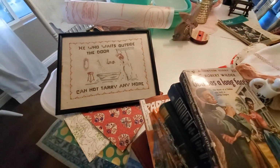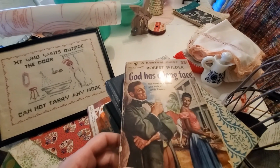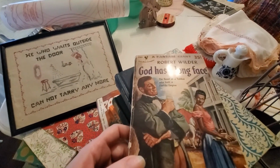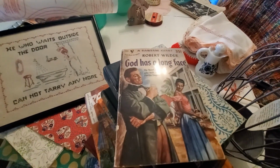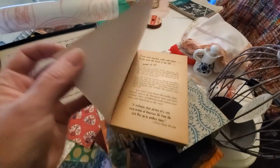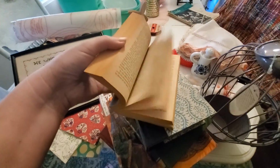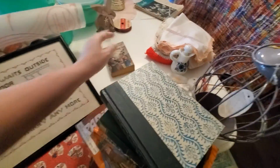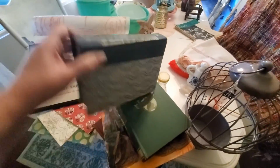Grabbed some books at the Emporium. This one was just bizarre as could be. God Has a Long Face. The novel of a Yankee who built a Florida empire. This is definitely not politically correct now. 35-cent book. Had to get it though because it was just kind of quirky. Big, thick book too. For my Reader's Digest collection, I came across another Reader's Digest, so I will be, upside down, reading that at some point.